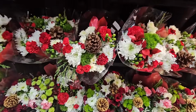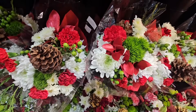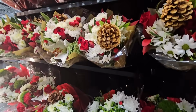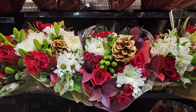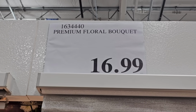Now, these are the bouquets, and I think these are just absolutely lovely. I love the variety of all the flowers. The pine cone always adds a little extra holiday touch to them. And of course, Costco is ready. They know these are going to sell out, especially the next couple of days, if you're invited over to someone's home. Now, those are only $16.99.